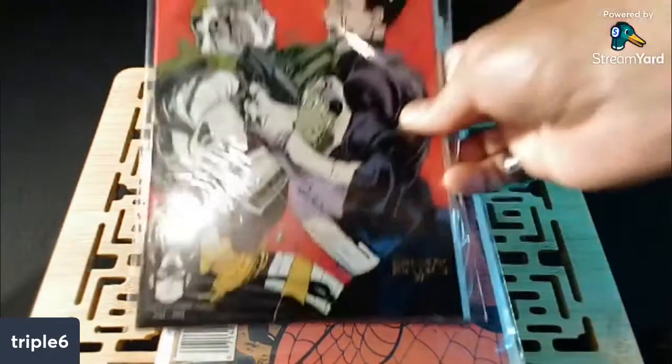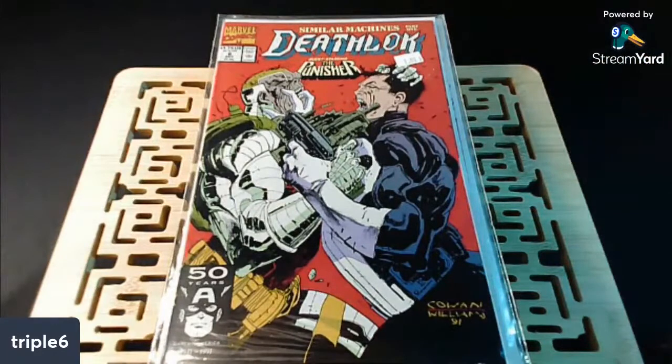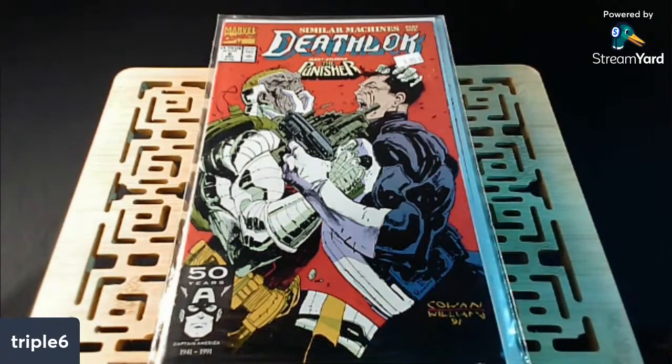This was a cover buy for me right here. I just thought this was a dope cover. We've got Deathlok #6, guest starring the Punisher. Just a beautiful cover, man. This came out in what, 1991? Speaking of, just a second here.